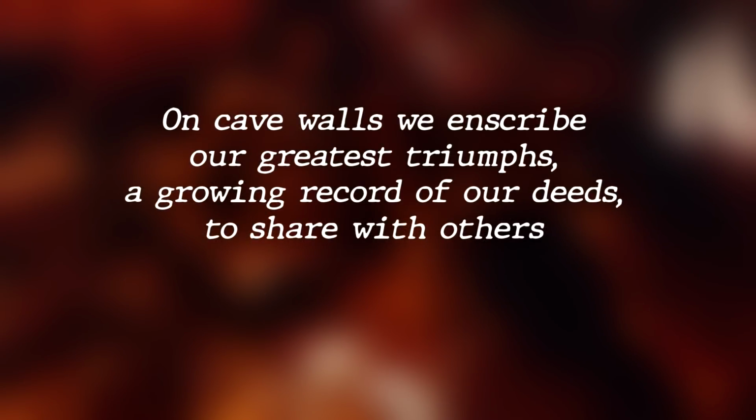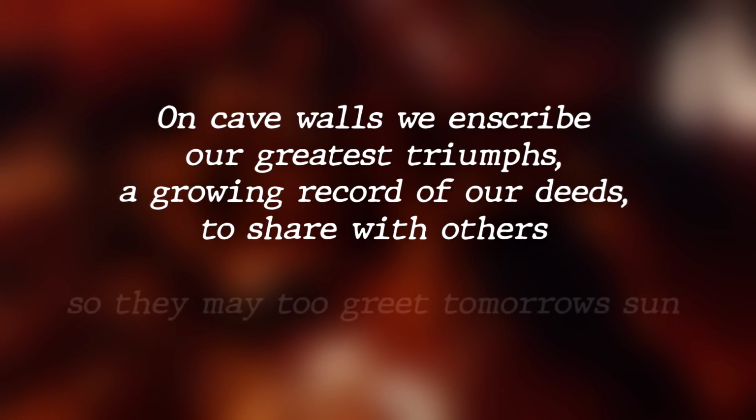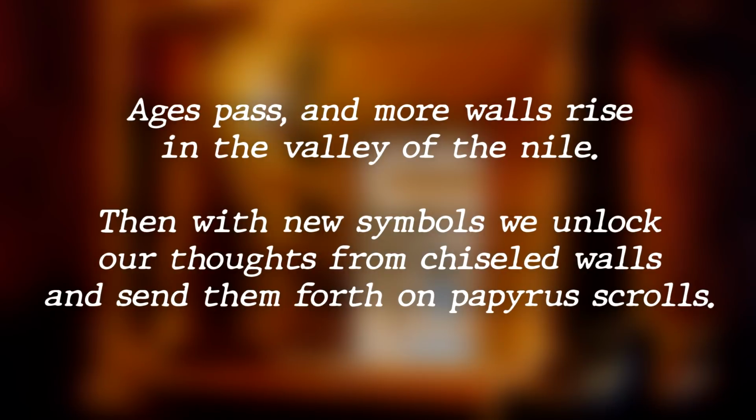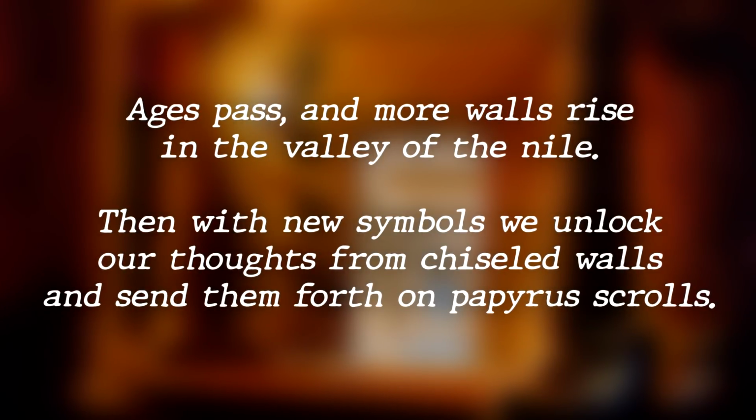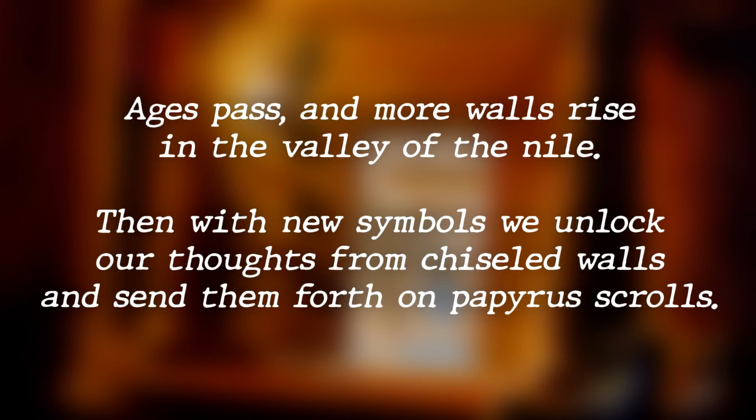On cave walls we inscribe our greatest triumphs, a growing record of our deeds to share with others, so they too may meet tomorrow someday. Ages pass, and more walls rise in the valley of the Nile. Then with new symbols we unlock our thoughts from chiseled walls and send them forth on papyrus scrolls.